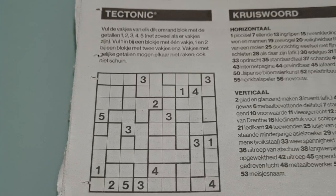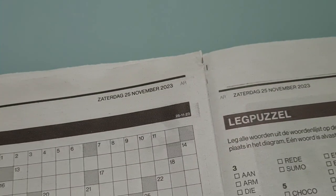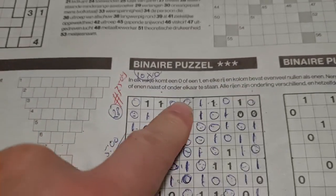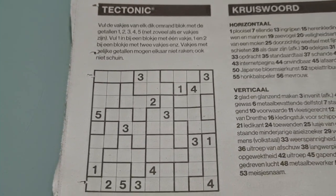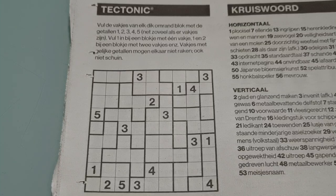The fourth and last puzzle in the puzzle page of the weekend edition of Saturday, November the 25th, 2023. And I've already solved three puzzles: the Sudoku with 3 stars, the Killer Sudoku, and the binary puzzle. So now it's time for the Tectonic, aka Jigsaw Sudoku, number 7510.